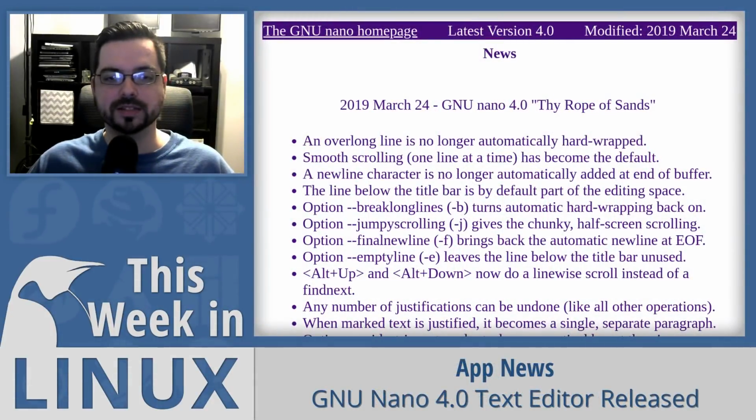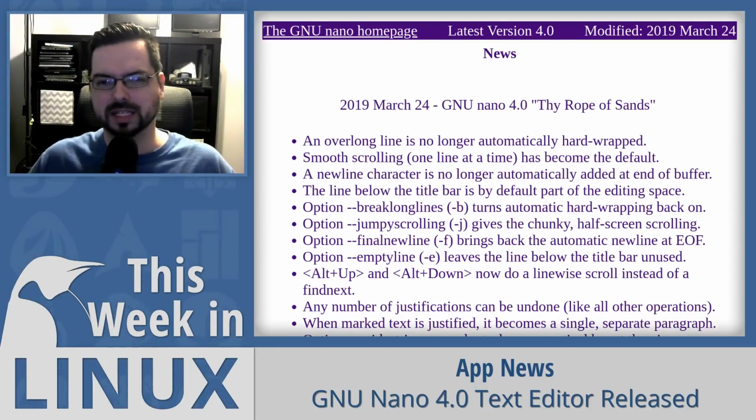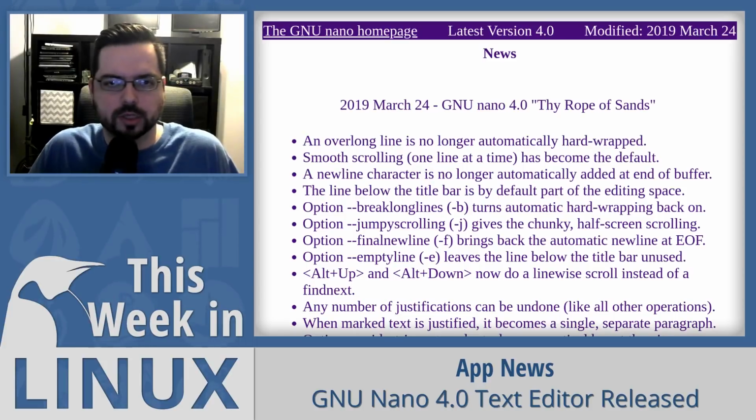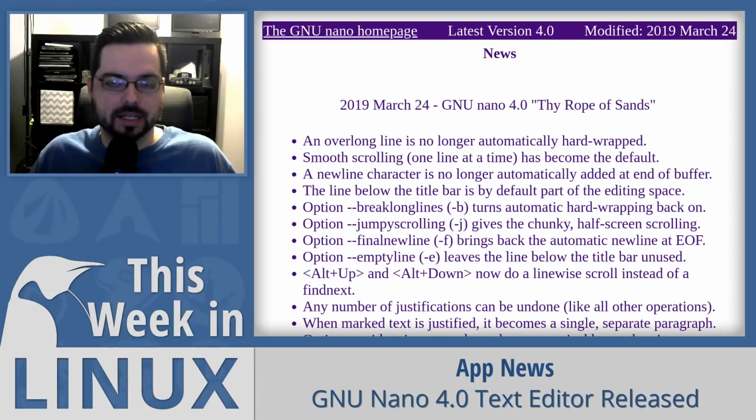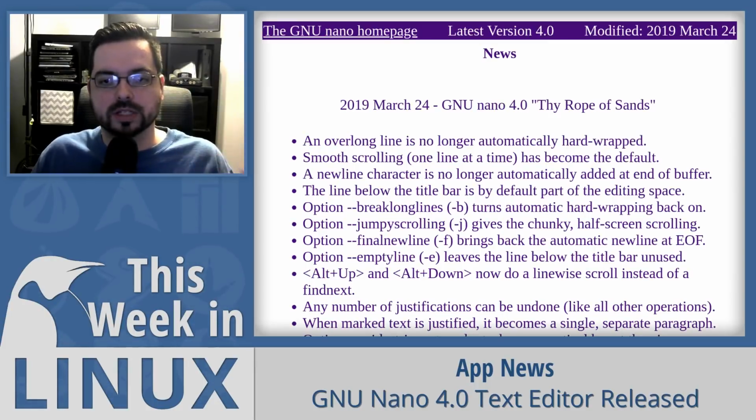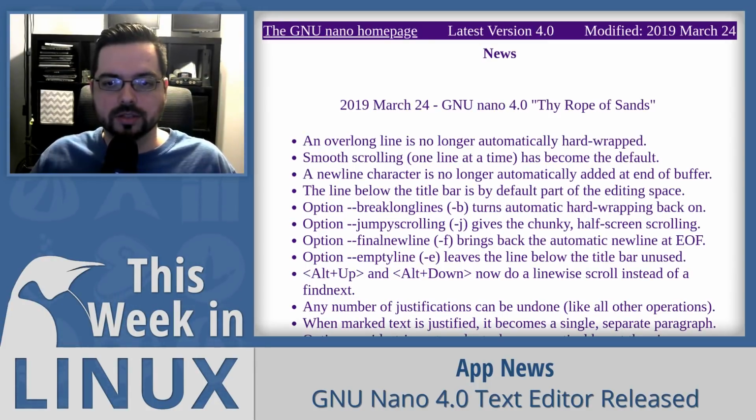Up first in the show is GNU Nano 4.0 has been released. GNU Nano is the command line text editor that is very popular because it's on pretty much all distros, not all of them, as a way to easily edit config files in your terminal application. And it's also pretty much one of the easiest to use because it does not have very many features, but it does get the job done in a lot of cases.